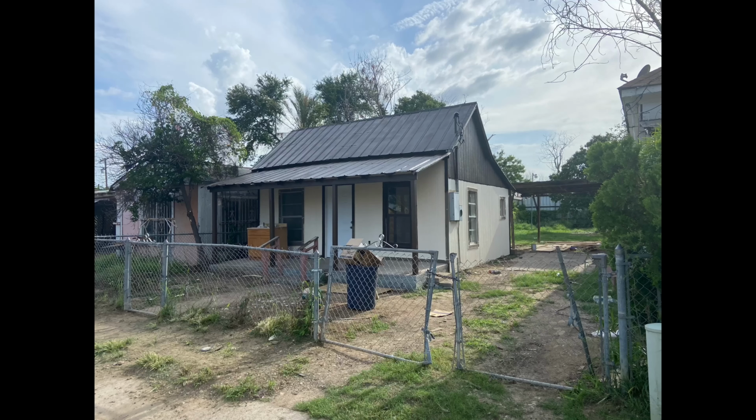We painted the roof. We inspected it and saw that it was good. It had no leaks, so we just painted it so it could look a little bit better. And the house right now looks brand new. Like I said, I'm gonna post some pictures. The house looks brand new. It looks like a tiny home.